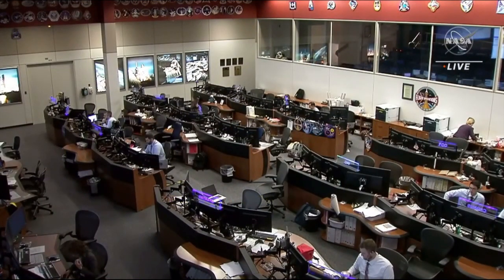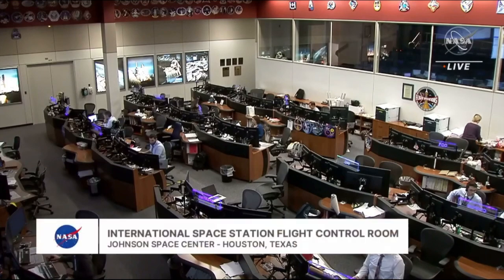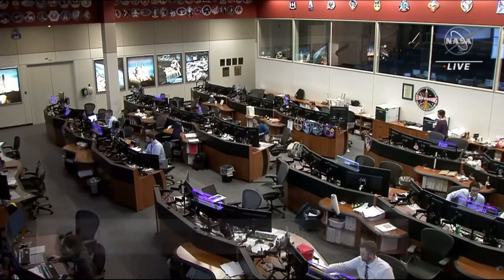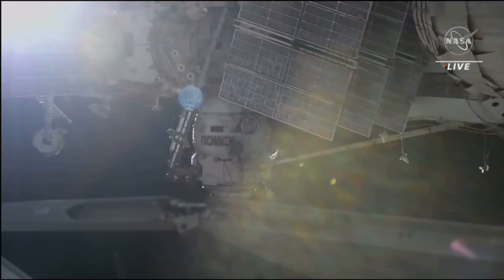Good evening from Mission Control in Houston and the International Space Station Flight Control Room, where at this hour, flight controllers working in concert with Russian counterparts at the Russian Mission Control Center in the outskirts of Moscow in the town of Korolyov are preparing to support Russian spacewalk number 56. This is the third time the spacewalk has been scheduled, having been scrubbed two previous times because of issues that we'll discuss in a moment.